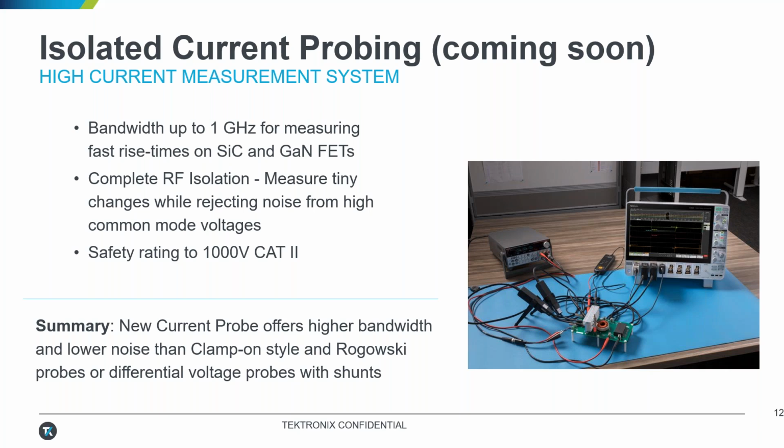This is suitable in situations where a clamp-on style probe or the differential probe may not work due to the noise or the lack of high bandwidth. So it brings one gigahertz bandwidth to the current measurement system with an isolated technique that will also share some of the common attributes of the previous probe. You know, low noise, high voltage, safe, and should be a good complement for measuring these types of technologies.